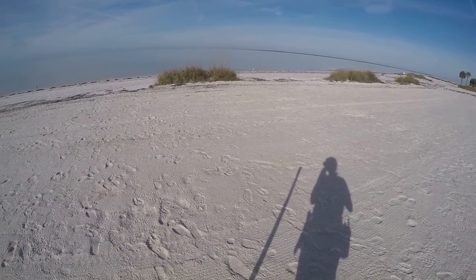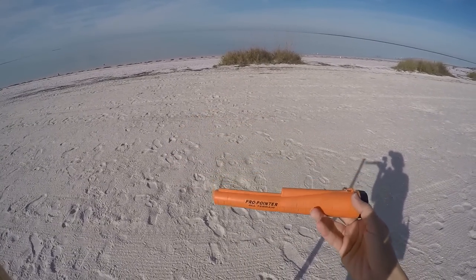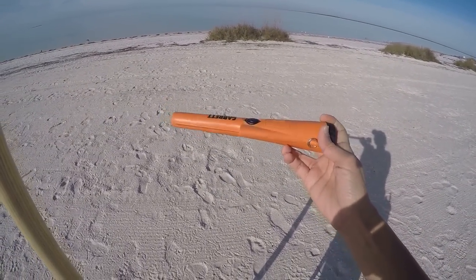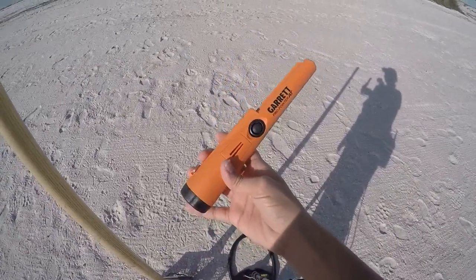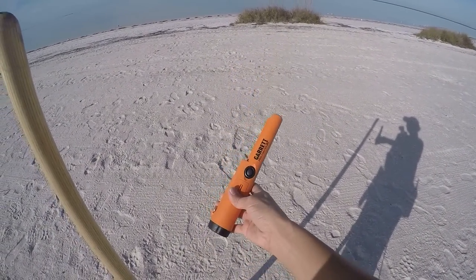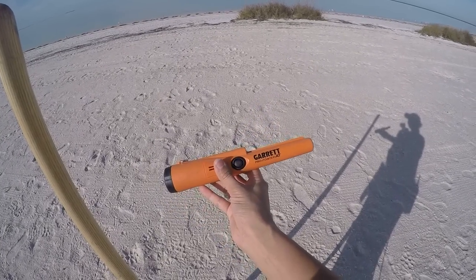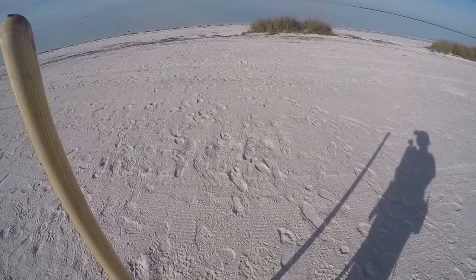So yeah, I think that's about it. Oh, I almost forgot. I've got my pinpointer. One of y'all had actually suggested I name my pinpointer Seeker, so it would be Seeker and Beaker. I thought that was kind of a cool name, so I might do that. So I got my pinpointer, the Garrett Pinpointer AT. So, yeah. Alright, let's do some detecting.